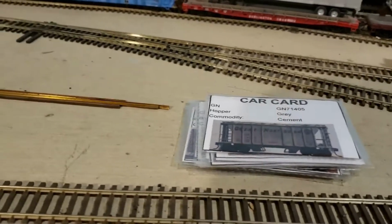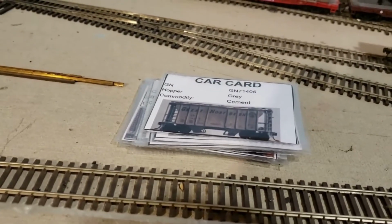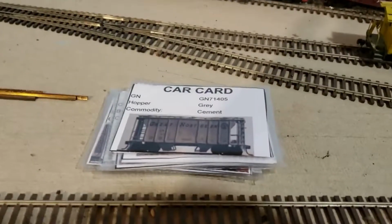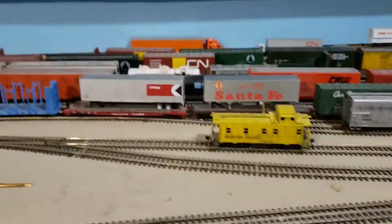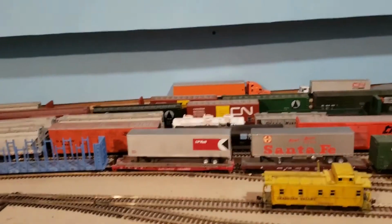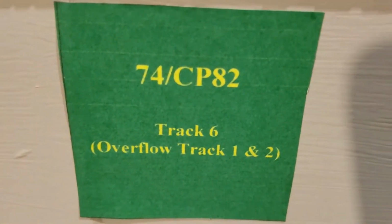This is probably, of the three videos, by far the most action packed. The other two were mostly just me describing how the whole thing works. So now we actually get to see it in action. Here we go. So the first order of the day, I'm going to start organizing the cars that are in the yard onto where train 72 should go. So according to this, it should go on track 6.